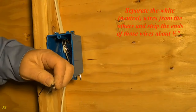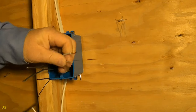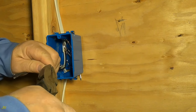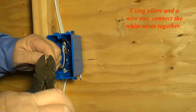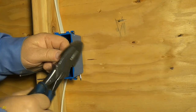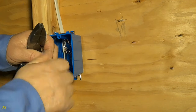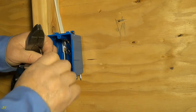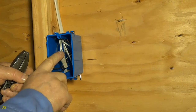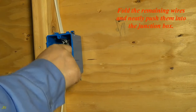Separate the white, neutral, wires from the others and strip the ends of those wires about 1/2 inch. Using pliers and a wire nut, connect the white wires together. Neatly fold and push the spliced neutral wires with the connector into the junction box. Fold the remaining wires and neatly push them into the junction box.